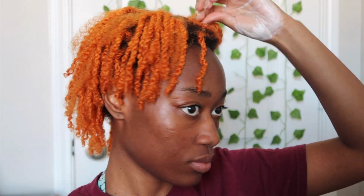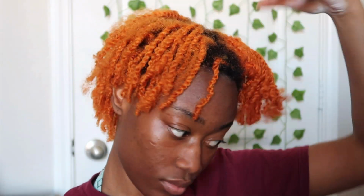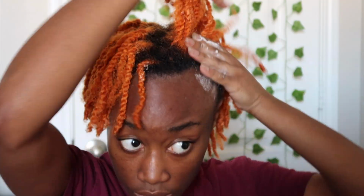Do y'all see how much product that is? Like, that literally covered up my hair. This is really a lot of product. Don't underestimate this little small bottle. It's the reason why it costs so much, because it's pretty cool. It's a dope item. It's a bioengineered product, and that's just dope. It was really thick too. That was the other thing that got me.